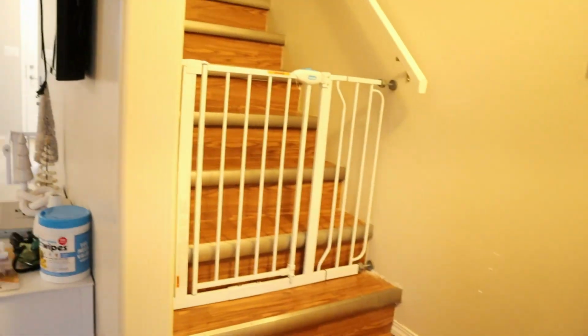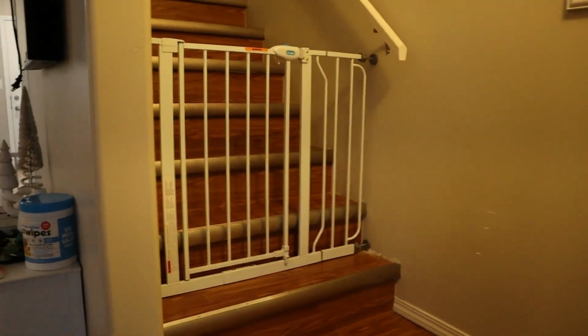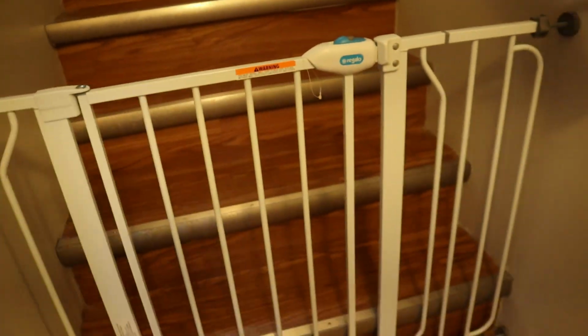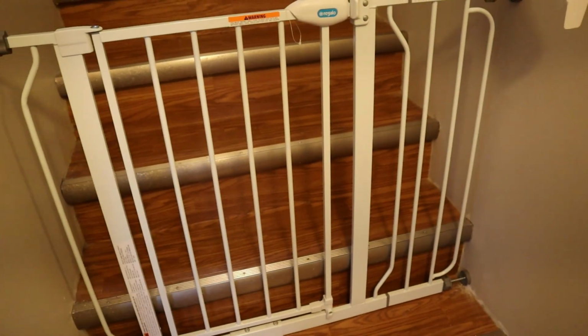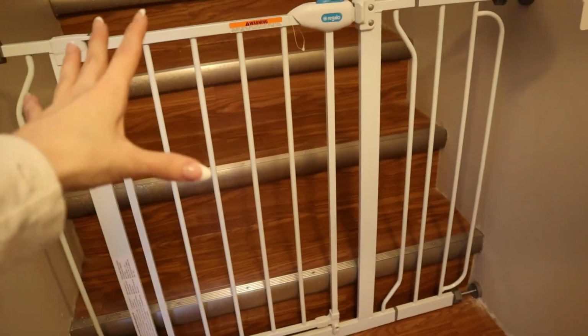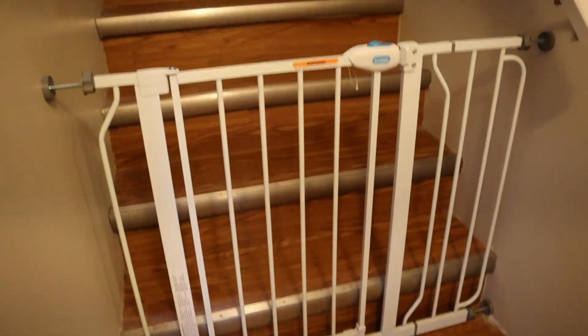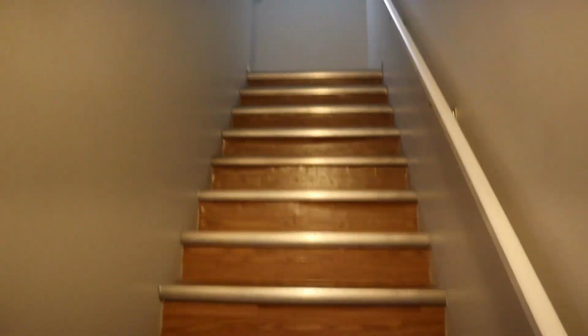And then I also today installed a baby gate here at the bottom of the stairs. Same type of thing. This one opens and closes as well. It's pressure mounted. It's got the vertical bars so he can't climb it. It's too tall for him to jump over. Maybe when he gets older he might be able to, but right now it's too tall for him to jump over. And then that goes up the stairs.